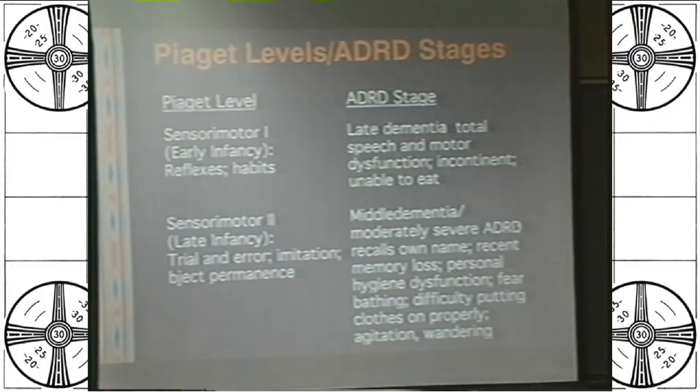So what we used is a Piaget model. I don't know how many of you are familiar with Piaget, but Piaget had several stages of development where he could characterize how children develop cognitively. The earliest stage for children is sensory motor. And we divided sensory motor into two phases, early infancy and late infancy.